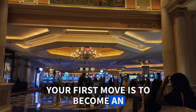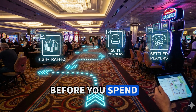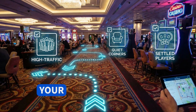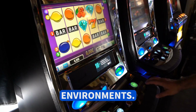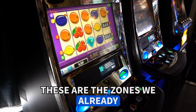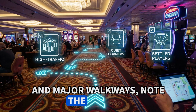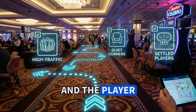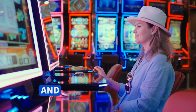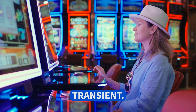Your first move is to become an observer, not a participant. This is the 10-minute scout. Before you spend a single dollar, walk the entire floor once. Do not sit down. Your goal is to observe two distinct environments. First, identify the bustling areas. These are the zones we already identified, near entrances, bars, and major walkways. Note the machine types and the player demographics. You will likely see a lot of tourists, people holding drinks, and individuals making quick, impulsive plays. The energy is chaotic and transient.